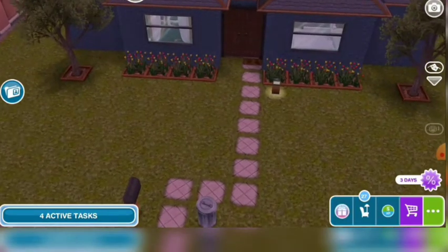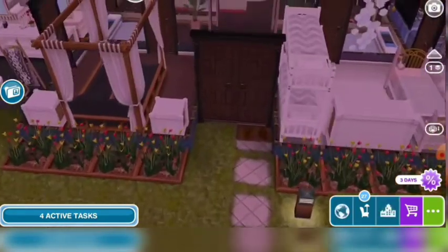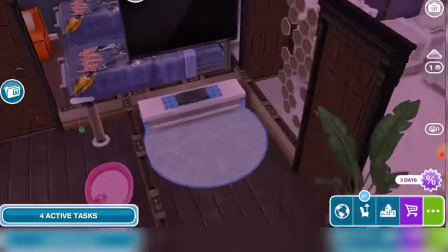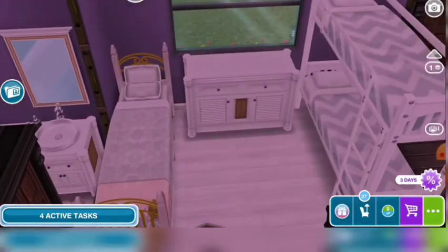Video, but I'm gonna go ahead and get right into it. So I added some trees and some flowers and a post lamp in the front of the house, and then you walk into it and you have a little TV area, one on both sides. I wish I could have done more with it, but I couldn't.